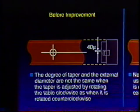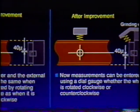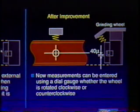The direct cause of the problem was play in the bearing used to rotate the table. A spring was attached on the grindstone side to prevent this problem during rotation. Here is the spring that was installed.